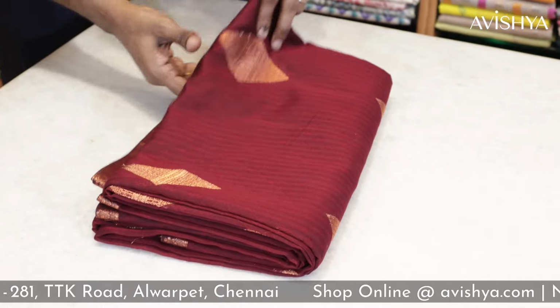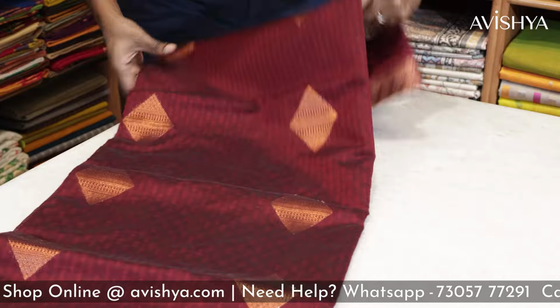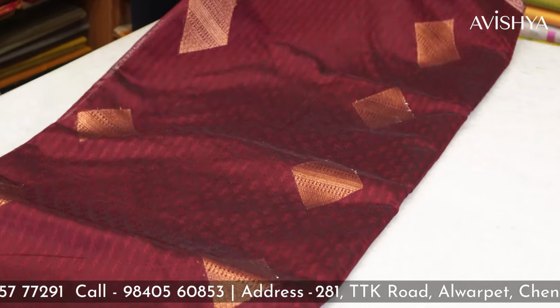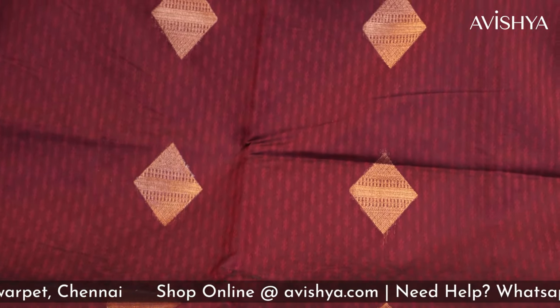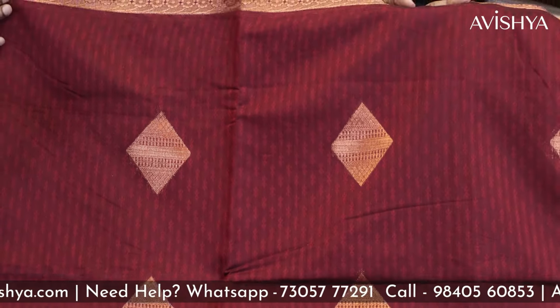Now, let's look at this grand, beautiful, rich, dark maroon and copper zari saree. Wonderful. The combination of the dark maroon background with the lovely diamond motifs and copper zari looks stunning. I'll open out the whole body for you. Beautiful, gorgeous, very elegant, very stunning. It's very minimal, but it's very impactful because the color, the dark maroon, is really gorgeous.